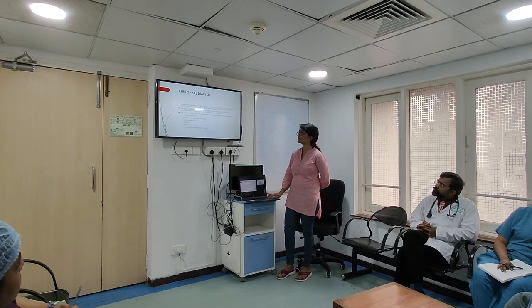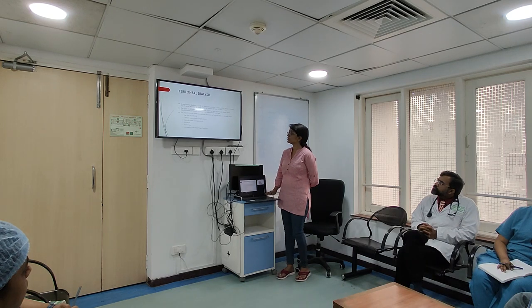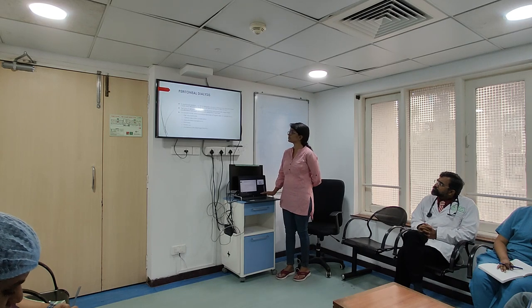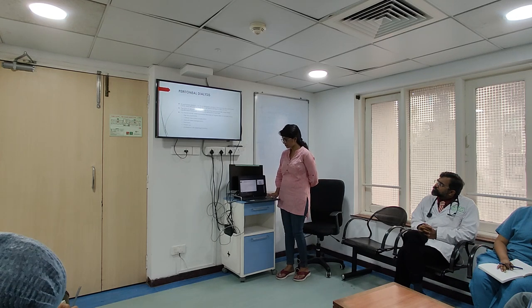Then first is peritoneal dialysis. This is what we use. We will use 1.5 to 5 liters of dialysate solution into the peritoneal cavity and allow it to dwell for a set period of time, usually 2 to 4 hours. The rate of diffusion diminishes with time and eventually stops when equilibration between the plasma and dialysate is reached.